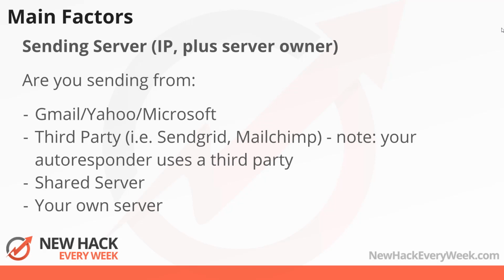Just like quite often Yahoo can be a little bit skeptical of Gmails. So if your list is really filled with Gmail addresses, then you're going to get higher deliverability sending from a Gmail. And just a note on Gmail, if you have Google Apps, you can actually be using your domain. So it could be jared@newhackeveryweek.com, but I'm actually using Gmail still as my mail server.